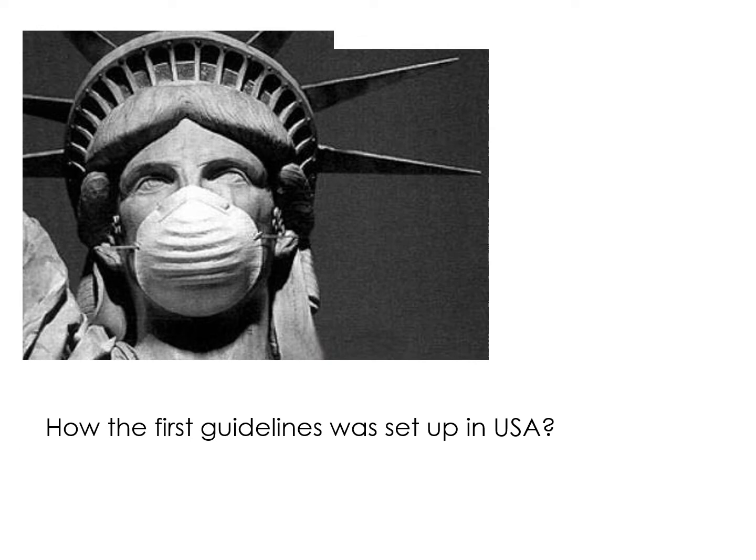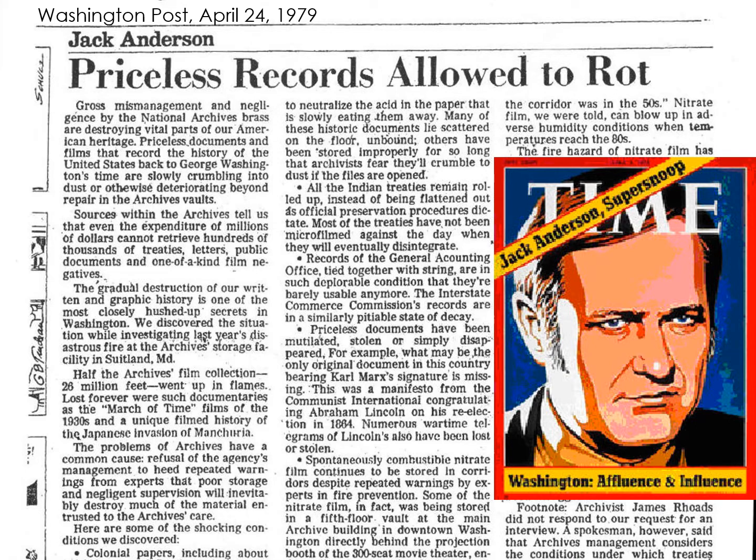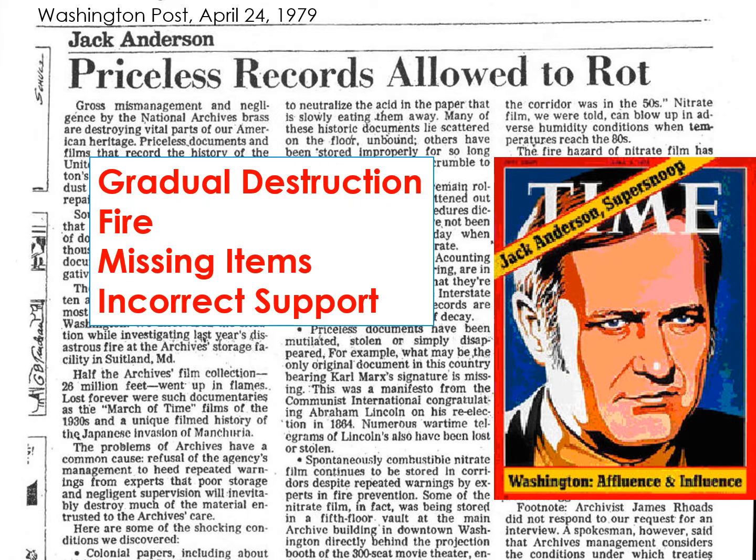What happened in the USA? How did the first guideline start? Well, in the American way, it started with a kind of scandal. Jack Anderson in 1979 wrote a paper about how the American archive was well protected, or lacked protection. Jack Anderson was a very well-known journalist and investigator who liked to search to see what the government is doing, officially or non-officially, and he liked to do some digging in the archives. And then suddenly in this paper, he realized that the collection was under gradual destruction, fire, a lot of missing items, and also incorrect support.